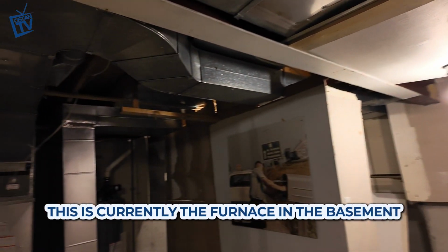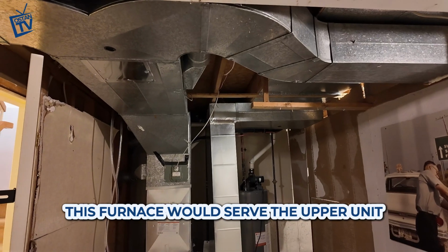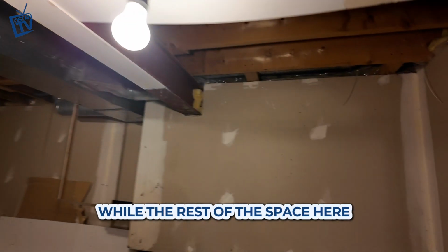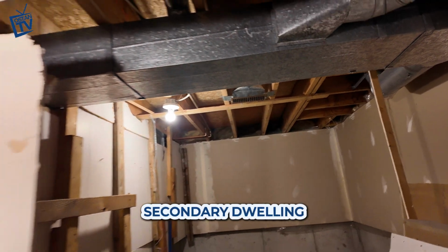This is currently the furnace in the basement. This furnace would serve the upper unit, so we're going to cut off this area to be part of the main unit, while the rest of the space here would be used for the secondary dwelling.